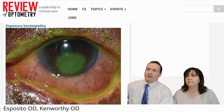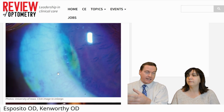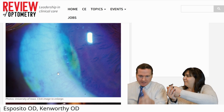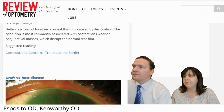That's pretty straightforward, I think. Eyes open. Damage to the cornea. Okay, yeah, got it. A Delle. Oh, this came up in clinic recently. The Delle. Doesn't it cause like a divot? Yes. It's very irregular and it's like a divot. And look at that beautiful, pretty optic section. That's so nice. I love that.